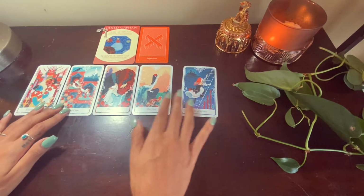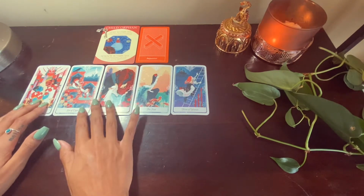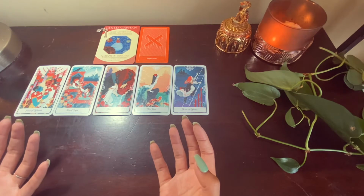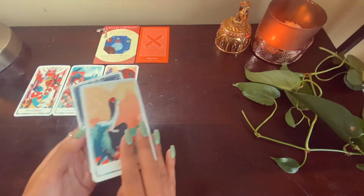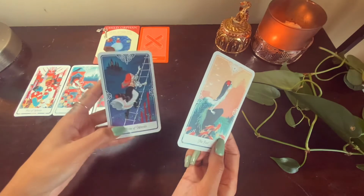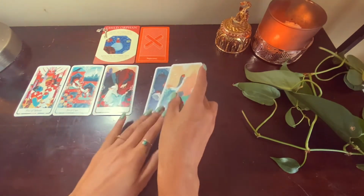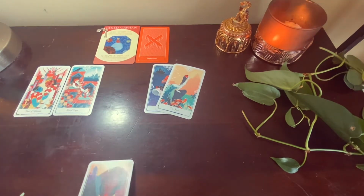So I see why your inner child brought up rejection here, because you have full-on love and acceptance coming towards you very, very soon. I get this very playful energy from you with this Fool, okay? Your inner child is very playful, ready to take leaps, and very adventurous as well. I can see that with the Three of Wands and the Fool combo going on here, which is really awesome. We also have the Lovers here.